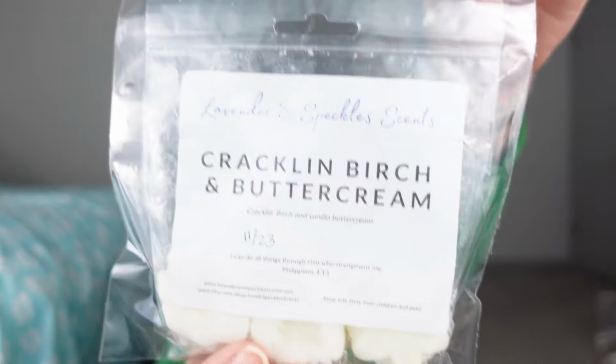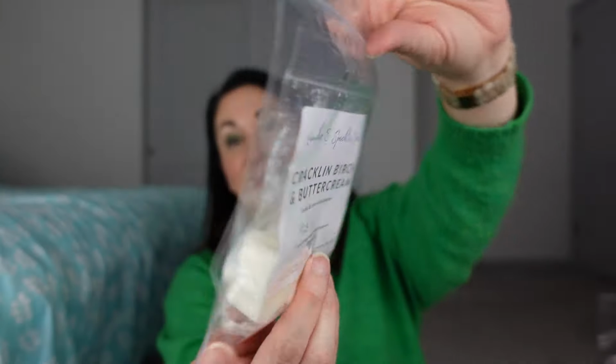Then I have crackling birch and buttercream. This is also from my order back in November. And this is just crackling birch and vanilla buttercream. I've used half this bag. I probably should just finish it, right? I got three in here, but really liked her crackling birch. Love this. I wore this in the bedroom and it performed really well for me.